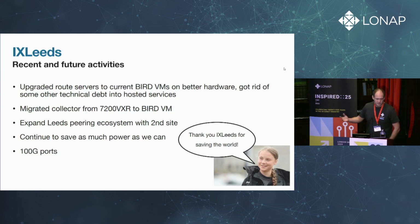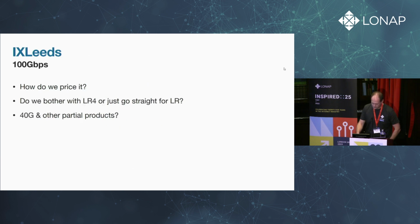You know, the green stuff has been spoken about already. And 100 gig ports, that's something that we don't have yet. We were going to thrash out the details, but we haven't yet. So I've put some question marks on it, just so that you know we're thinking about it. Questions like, we don't know what to price it at yet. We'll decide that. Do we bother with LR4?